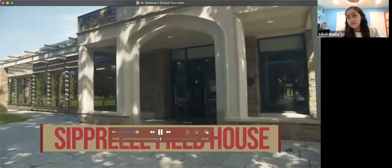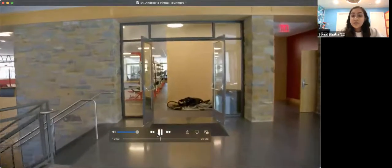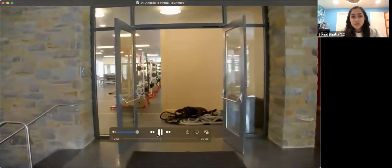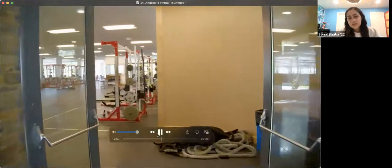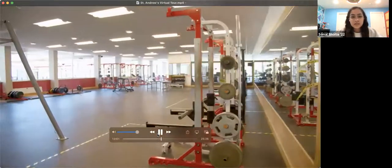Also a great place for students and faculty to come and work out. It's usually open from like 6 a.m. in the morning up to right before study hall at night. So you can walk through. The gym is open to all St. Andrews community members. In the COVID scene, it was a little more strict. We had to actually sign up for it just for social distancing protocols.